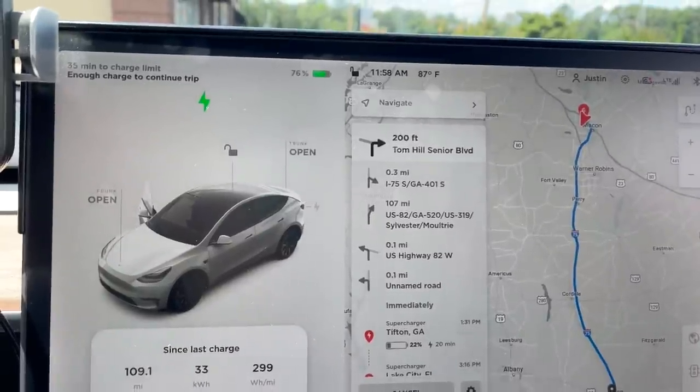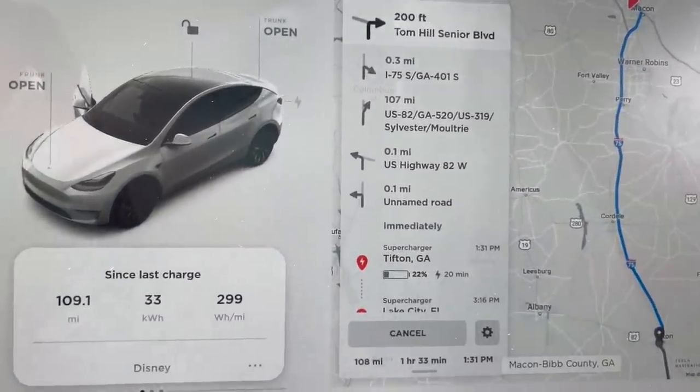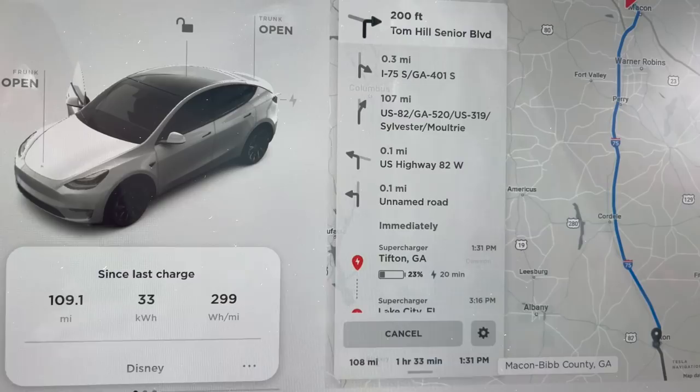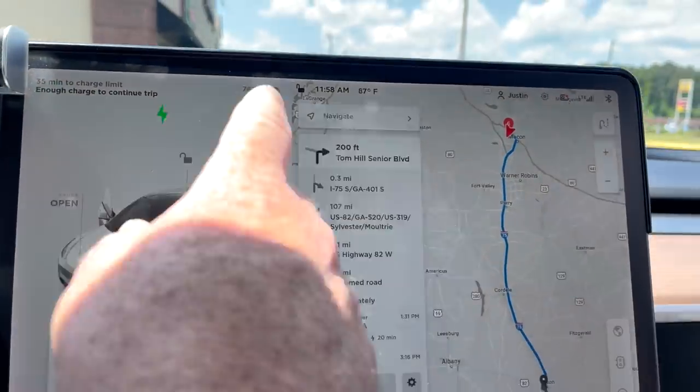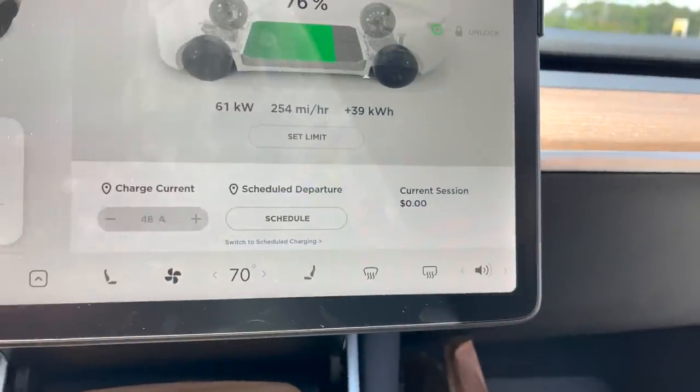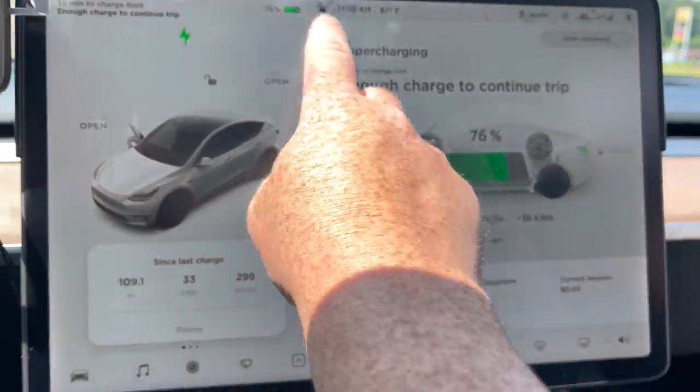All right, we are charged enough to make it. We have 108 miles to go, an hour and a half, either about 130 and 23% on arrival. It's 76% total charge, unplugging now.